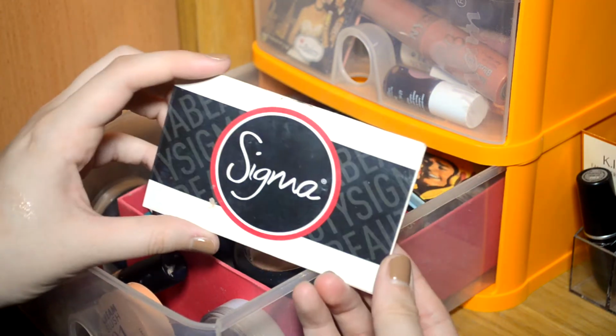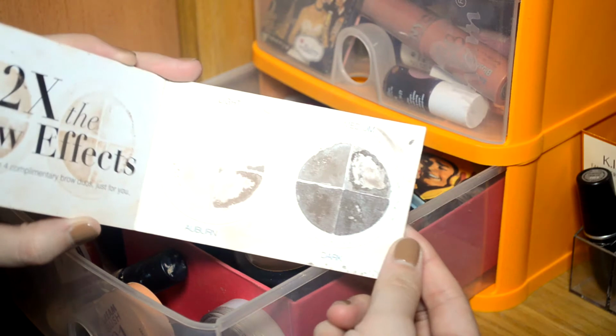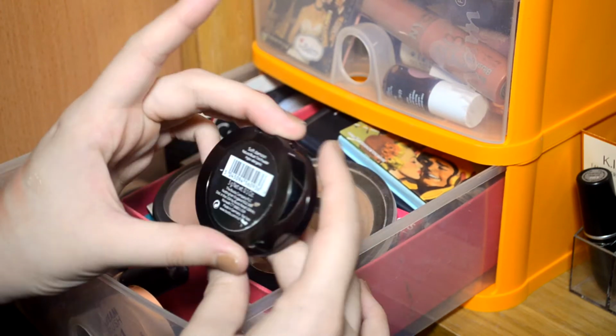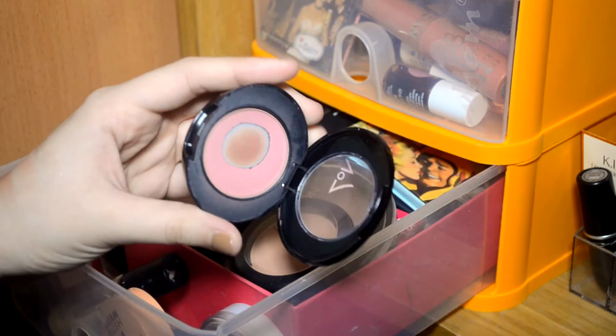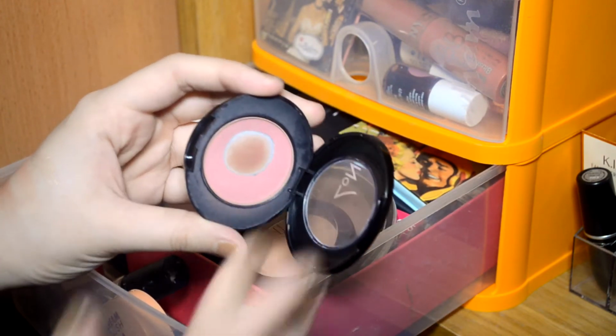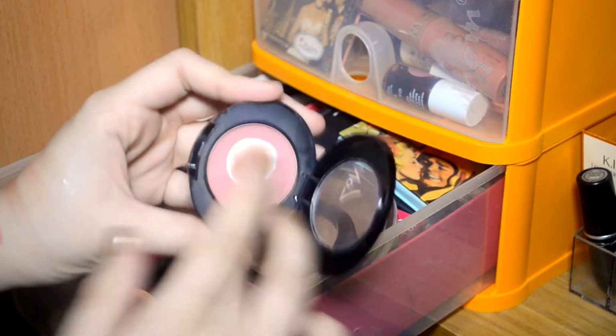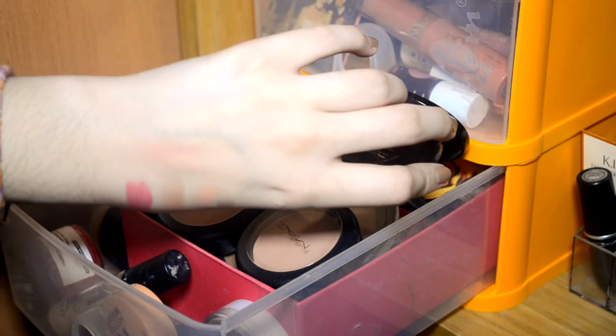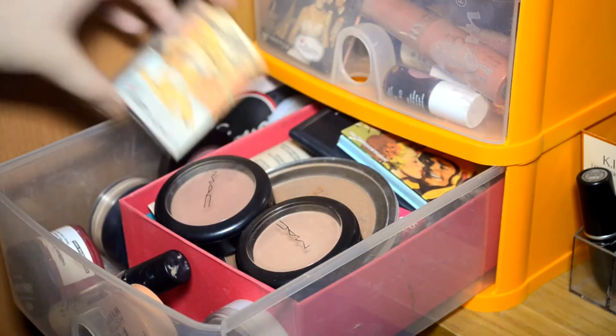Sigma brow powders are still in here. Looking a little worse for wear, but I haven't really been using those as much, but they're still just in there. I've still got this number 7 blush in Soft Damson. It's another one which I just want to use up, but man, this thing is going forever. Just a really pretty, soft, rosy pink. Love that as well.